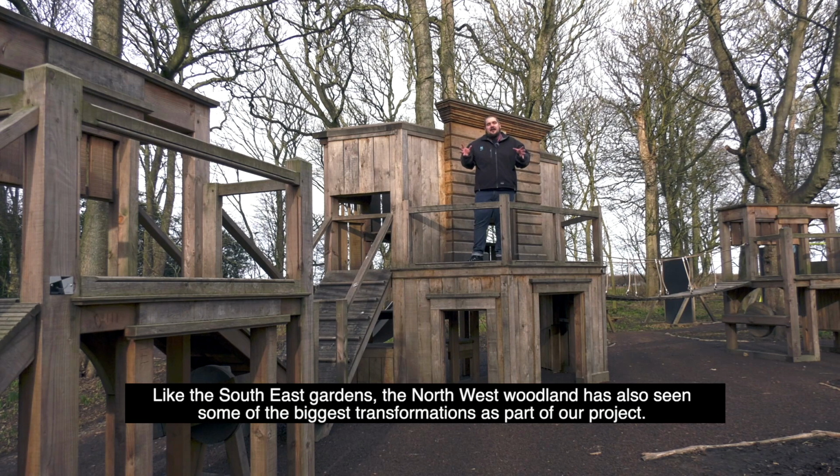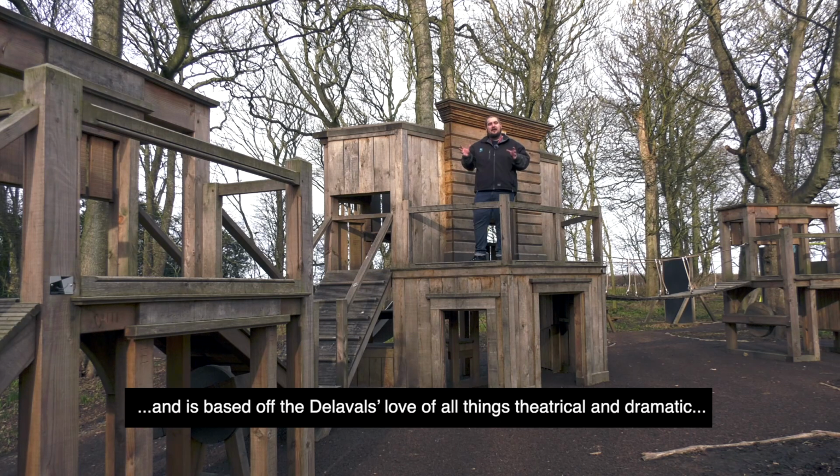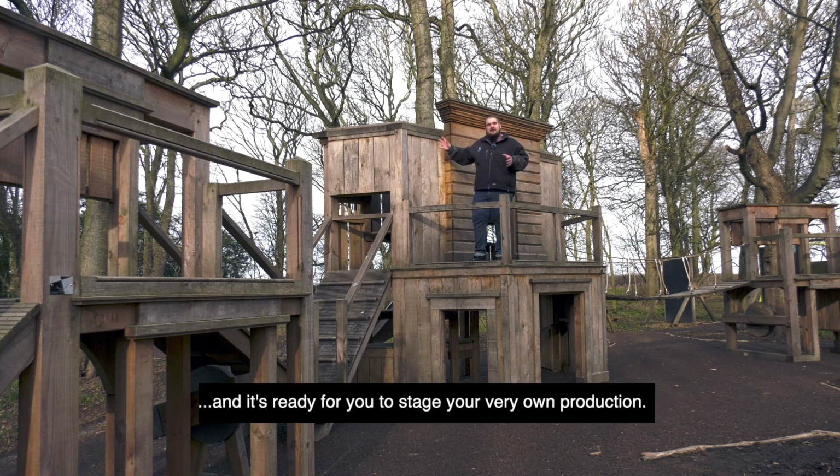Like the southeast gardens, the northwest woodland has seen some of the biggest transformation as part of our project. Designed by Studio Hardy, the Delaval Palladium is our new play area and is based off the Delaval's love of all things theatrical and dramatic, and it's ready for you to stage your very own production.